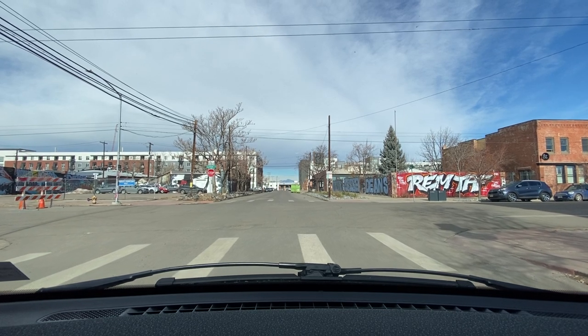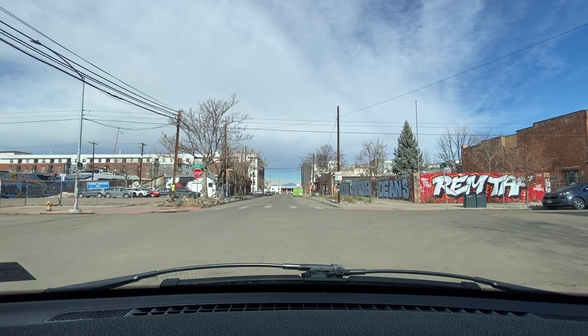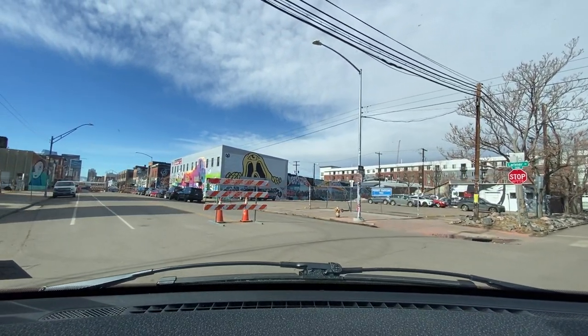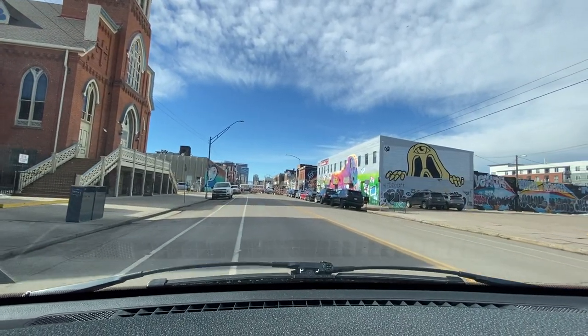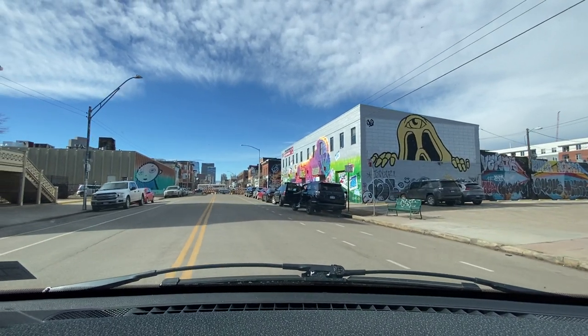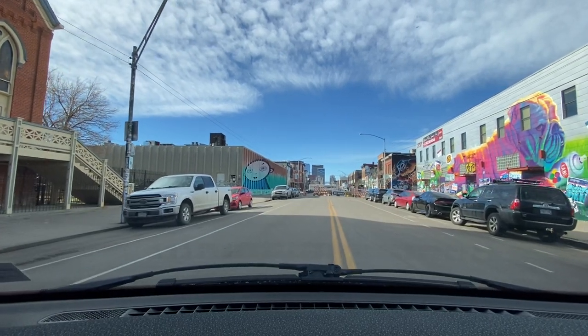Wow, what a nice mural. So as normal, guys, we're capturing behind the scenes for those of you who are new to the channel. I'm going to make a little U-turn right here just so that you guys can see the artwork over here. This block is closed off, but I came over here so you can see the amount of artwork on this block.